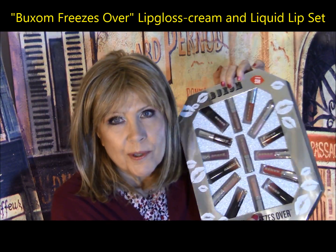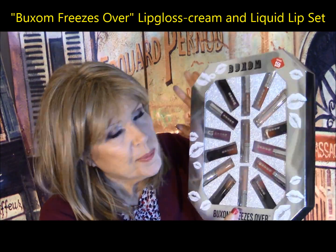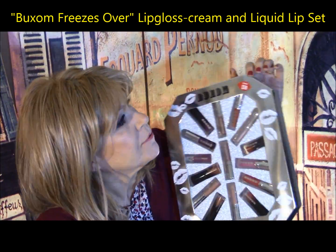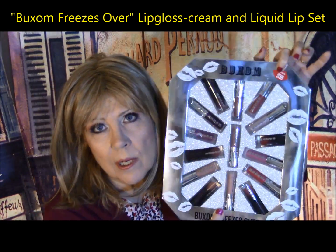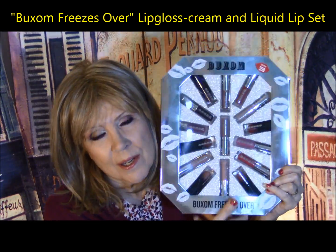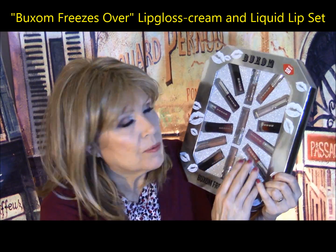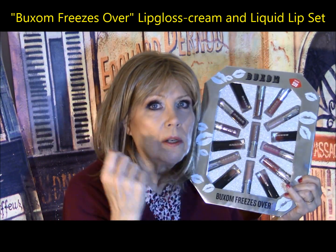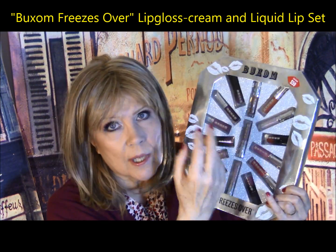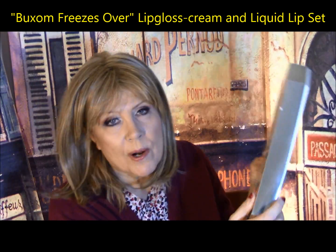So I, of course, am going to be taking them out of the packaging, but I definitely was attracted to this. The price at TJ Maxx is $29.99. This, of course, went for $59 when it was new from the Buxom site, or Sephora or Ulta, whoever was selling this. But I think this is a wonderful way to try all of the different colors to find the color I like in the Buxom lip gloss, and then let my granddaughters inherit the rest. So I just picked it up.